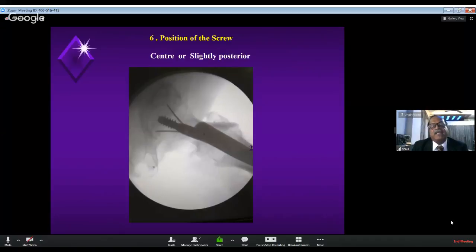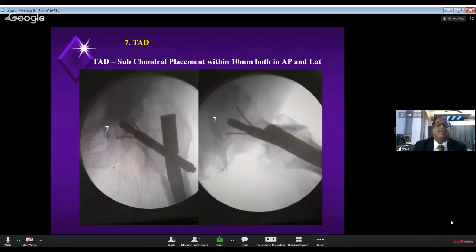When the patient tries to sit cross-legged, there is a tendency for the screw to cut anteriorly or move anteriorly. The stresses are more anterior because of the cross-legged sitting position. So if you keep the screw more posteriorly, then there will be a lot of bone anteriorly to prevent it from cutting anteriorly. That is one of the reasons why I aim to get the slightly posterior position in the lateral picture in all my intramedullary nails.